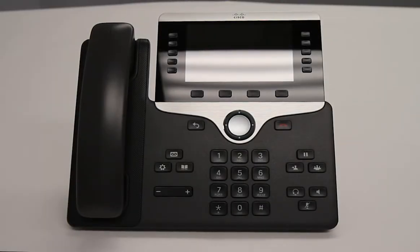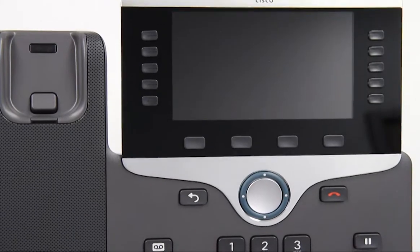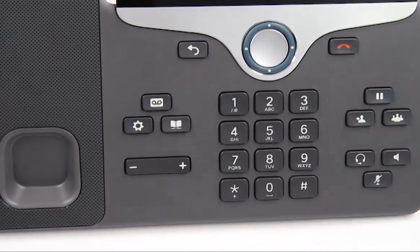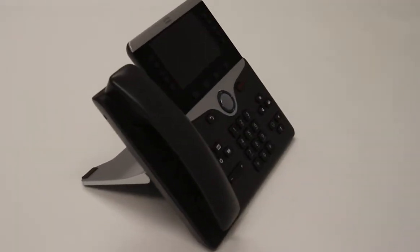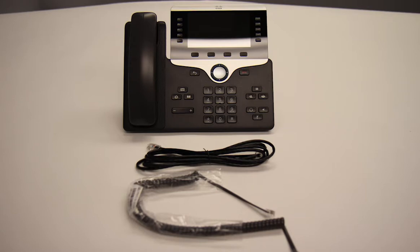This is the Cisco 8811 IP phone. The 8811 is ideal for knowledge workers and teleworkers in medium to large size enterprises. It features a 5-inch widescreen backlit grayscale display with an integrated headset jack. The 8811 also features support for wideband audio and a full duplex speakerphone. Included with the Cisco 8811 is the phone stand, handset cord, and line cord.